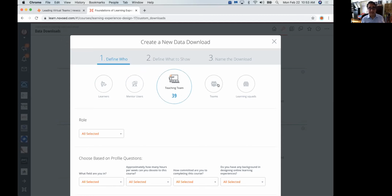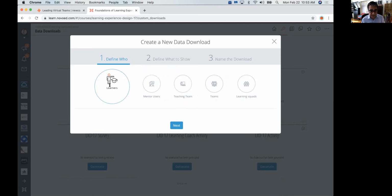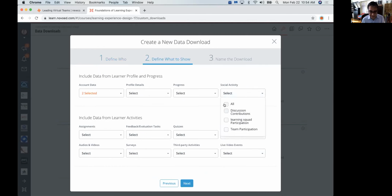What does it take to facilitate? How much of a time commitment is it? So we could set expectations with the teaching team. And the teams and the groups, those can all be reported on as well. As you'll notice, it's point and click. You just select the data that you want.